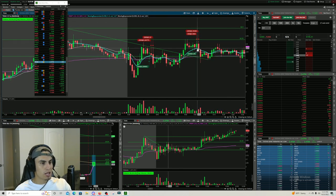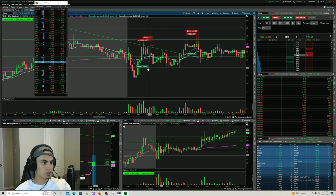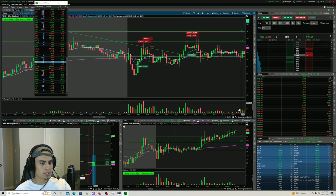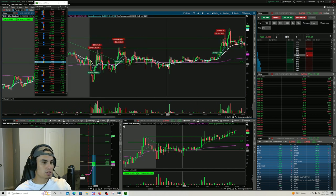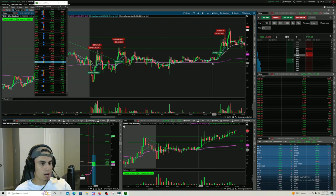But this one, because I kind of chased it and bought it up here a little higher, near the bottom of this candle, I only jumped in with half the shares as I did this morning. And it looks like I still made money on that trade: bought at about 2.28 and sold at 2.30, so I made 2-3 pennies on that trade. And that was it. Then this thing just went sideways. Look at the volume, right? Nothing there. And then it popped up here.